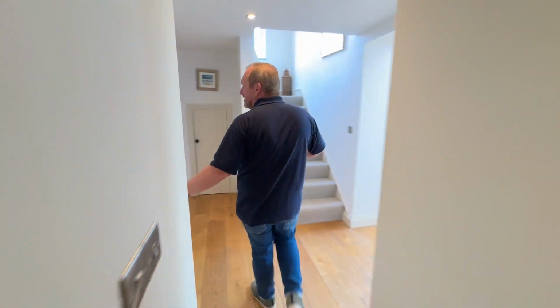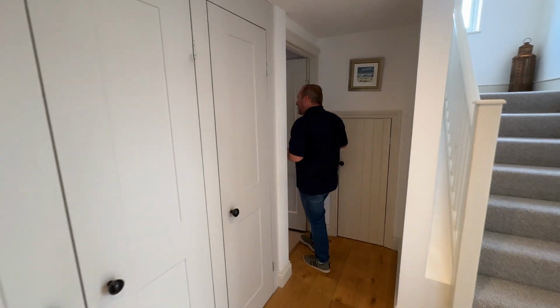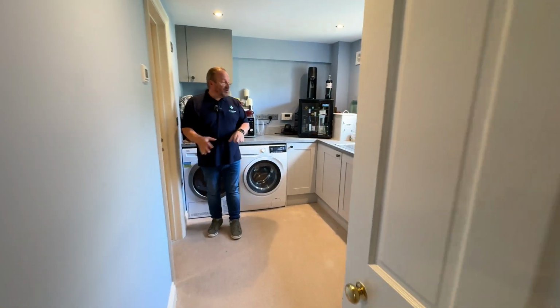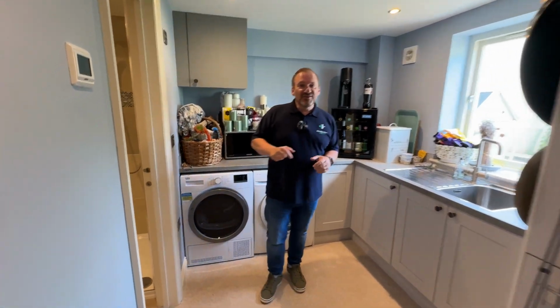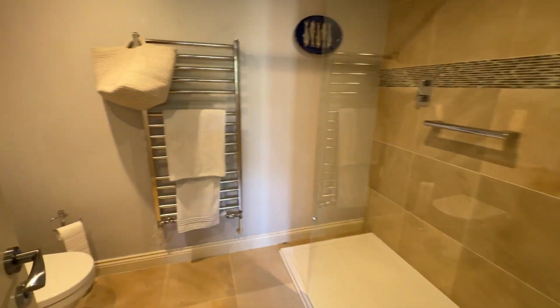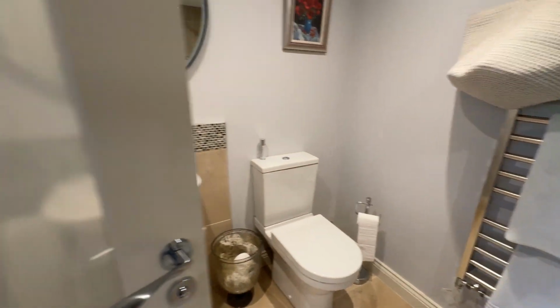Coming through into here, bag loads of storage, and we all like storage. And in here we have quite a nice size utility room, nuts and bolts of the house, gets everything where it needs to be. And my very good cameraman today is going to just show you that ground floor shower room, which, as we all know, when the kids come home, dump all their stuff down, this is the right space for it.